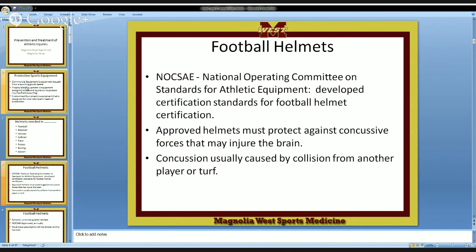All right, on the back of every helmet has NOCSA, and NOCSA is the National Operating Committee on Standards of Athletic Equipment. What they do is they have developed certifications for baseball helmets, football helmets, softball helmets, all this different equipment, especially though with helmets. So they'll take this little fake head made out of plastic, and they'll put it up so high, and they'll drop it, bam, right on a piece of oak. And then they'll put a helmet on it and do the same thing again.